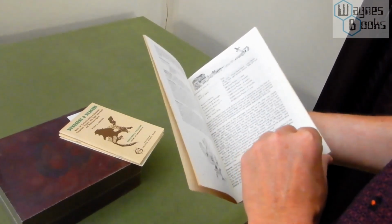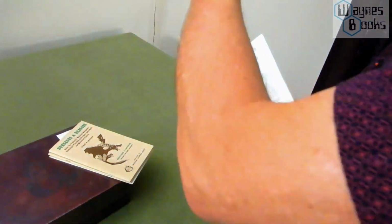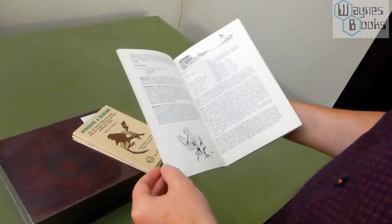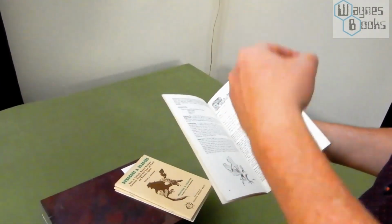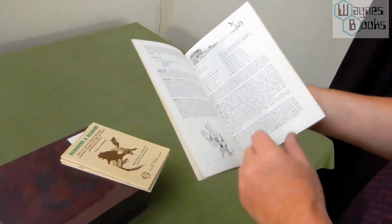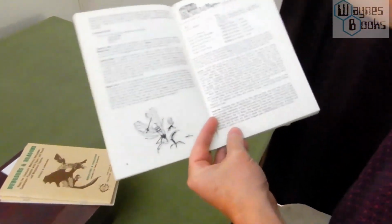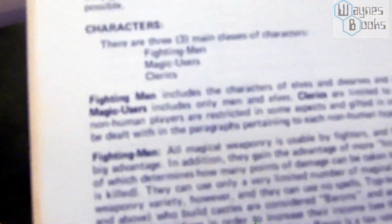D&D actually started out as miniatures rules. Back then they would do little Napoleonic battles and line up all the soldiers. And Gygax and Arneson said, well, what if instead of these generals they would last from session to session, and you would give them names and maybe personalities and statistics, and then from there they start experimenting with magic. And so in the original game, there's only 3 characters. Yeah, there are 3 main classes of characters: fighting men, not fighters, not warriors, fighting men, magic users, and clerics.